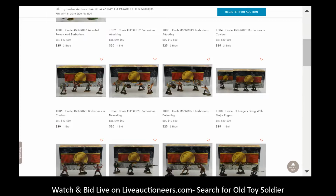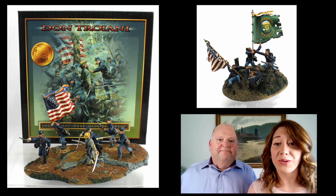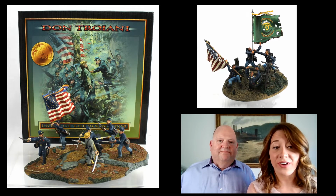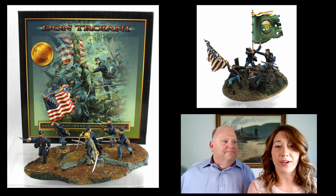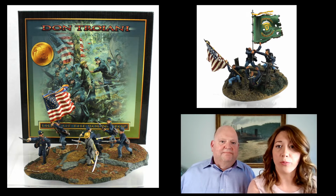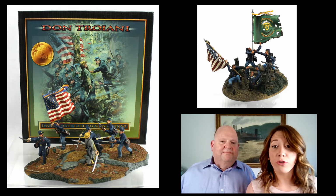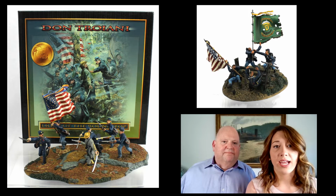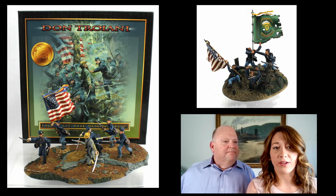So we are going to begin today, since it's 3 days, with day 1. We're going to go in sequential order here. Both of these lots, lot 1025 and 1028, were manufactured by Conti. We chose them because we just thought they were beautiful vignettes. They both do come with boxes, even though the one we're not showing with one here. I just think that they're wonderful figures.